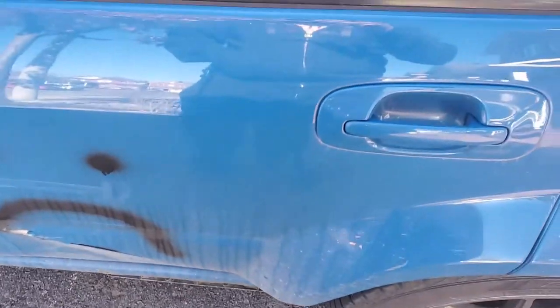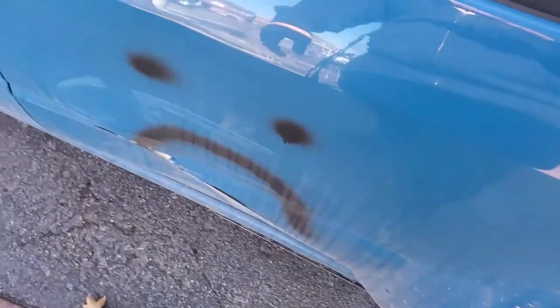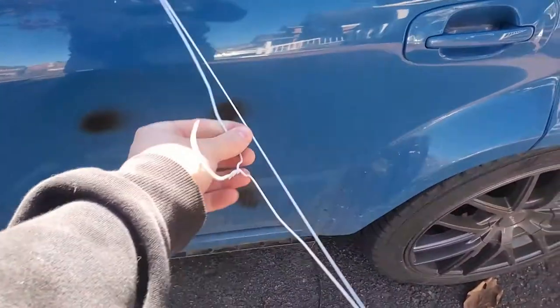The one issue is when I unlock this door, it won't open. So my one idea is to try to pick it. So I'm gonna use this coat hanger right here. I don't know what's jamming it, but something is jamming it to where it won't open. I'm gonna see if I can figure that out today.